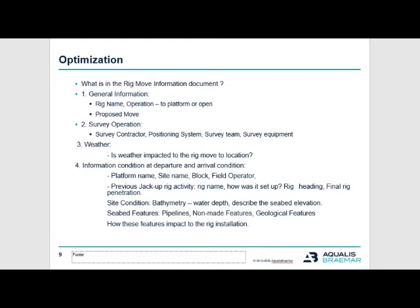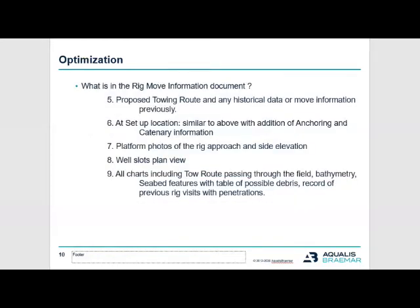Okay, next slide. The next one will also be included there, with the proposed towing route that has been taken from point A to point B. Any historical data or move information previously done, they also have all of it. Maybe the platform is quite often visited by the rig, so all those numbers are documented there.